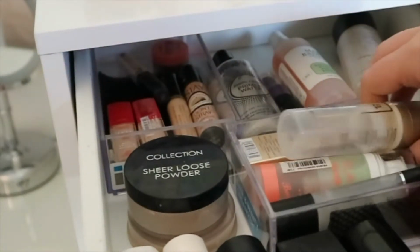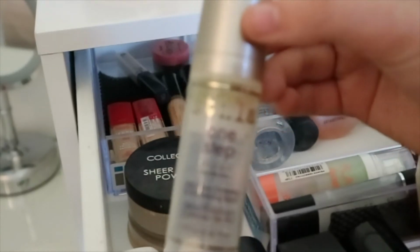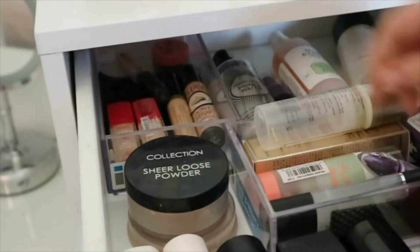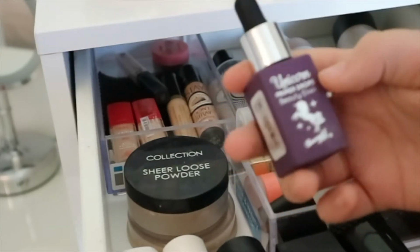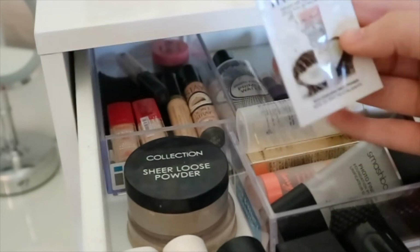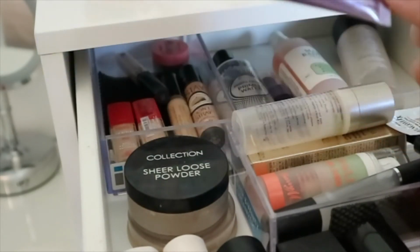I've got two of the Stila One Step Colour Correcting Primers, because as you can see, this one's almost done. I got this one for Christmas, so this one would be in my previous makeup collection, and then I bought myself a new one because it's running out and I really love it. I also have Barry M Flawless Colour Correcting, Smashbox Photo Finish, this other Barry M, it's called Unicorn Primer Drops, and they're great. And I've got a little sample of the Too Faced Hangover, and then a Urban Decay eyeshadow primer potion.